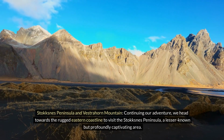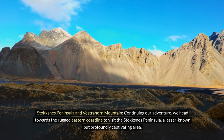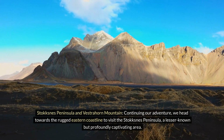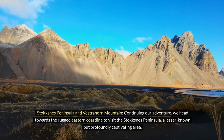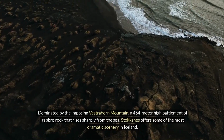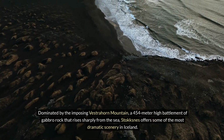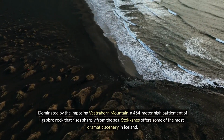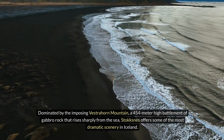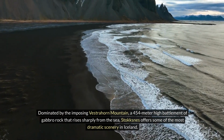Stokks Peninsula and Vestrahorn Mountain. Continuing our adventure, we head towards the rugged eastern coastline to visit the Stokks Peninsula, a lesser-known but profoundly captivating area. Dominated by the imposing Vestrahorn Mountain, a 454-meter-high battlement of gabbro rock that rises sharply from the sea, Stokks offers some of the most dramatic scenery in Iceland.